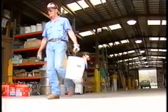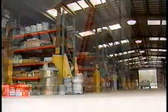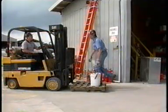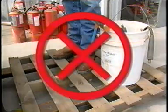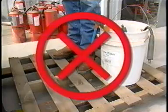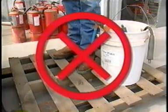Here's another one. This forklift operator has put a pallet on the forks, and now he's going to let a worker step up on the pallet and lift him to an overhead work area. Again, don't use this unsafe practice. Use a man lift, platform, or ladder to reach the area.